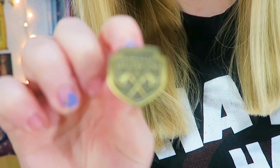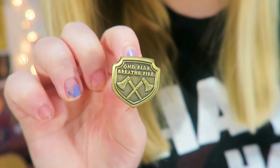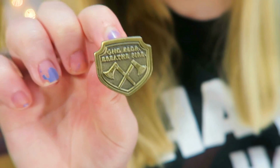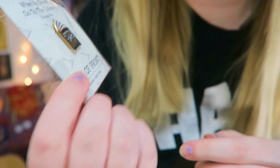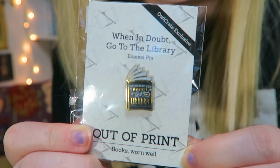My camera does not want to focus on this. Focus! Focus! Right here? Ooh, okay. Keep focusing. There we go. It says breathe fire and it has two axes. Looks like a shield. And we also have this one, which says, when in doubt, go to the library. My life. My own library, though. I don't go outside. I don't social with the humans.